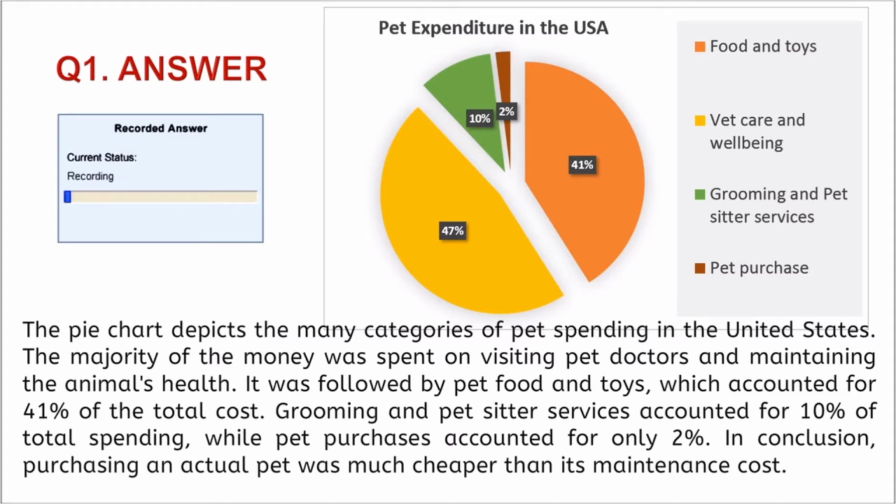The pie chart depicts the many categories of pet spending in the United States. The majority of the money was spent on visiting pet doctors and maintaining the animal's health. It was followed by pet food and toys, which accounted for 41% of the total cost. Grooming and pet sitter services accounted for 10% of total spending, while pet purchases accounted for only 2%. In conclusion, purchasing an actual pet was much cheaper than its maintenance cost.